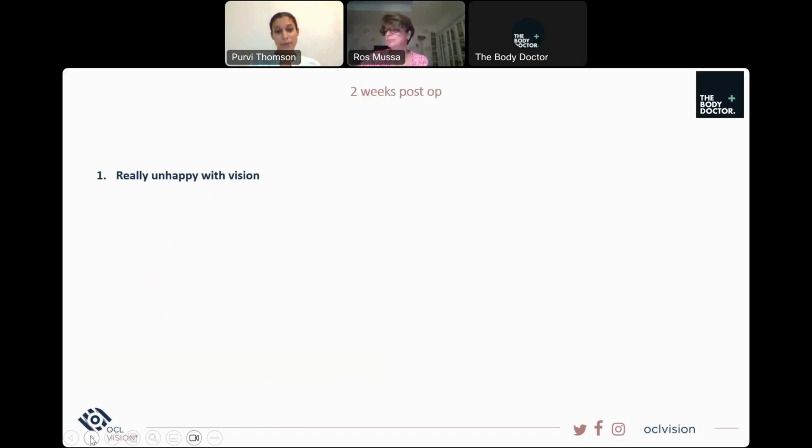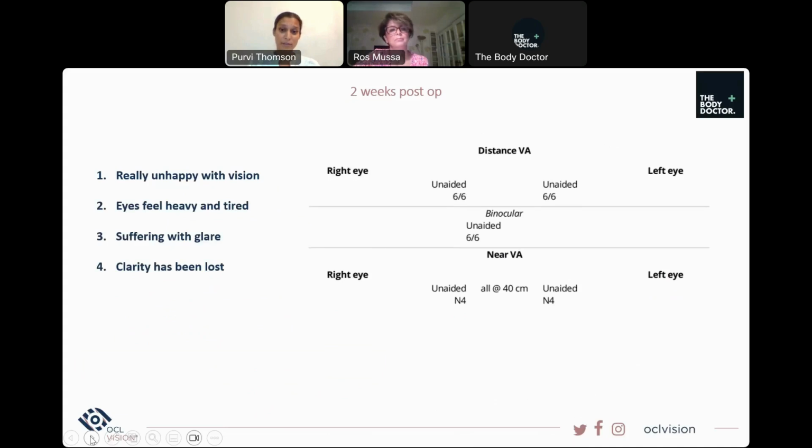2 weeks post-op, she's really unhappy with her vision. Her eyes feel heavy and tired. She's suffering with a lot of glare. Clarity has been lost. These are her vision results: she's 6/6 N4. Ross, does that surprise you? That's her vision outcome. Yeah, I mean, I'm just surprised. I was not expecting her to be seeing that well, but what we're talking about here now is quality of life and what she's expecting, right? That's really where we're going with this.